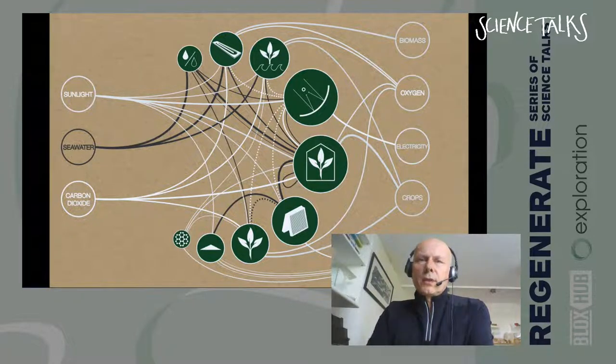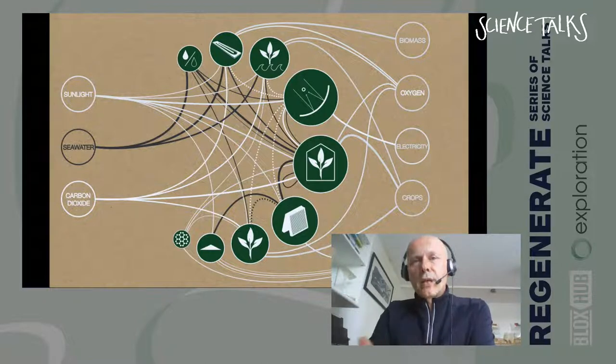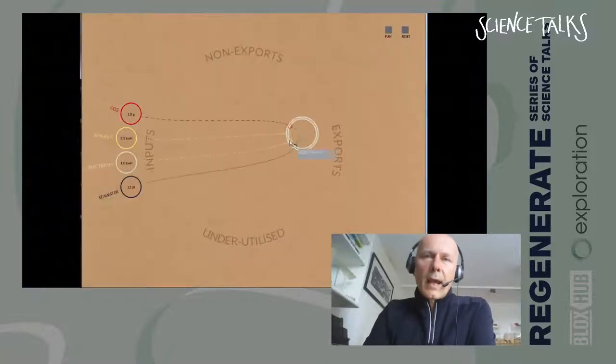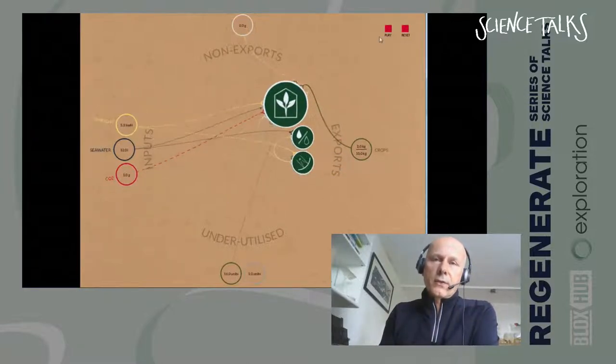Sometimes when I show this kind of diagram to people, they think, well, that looks unbelievably complicated. How could we possibly design for something like this? Well, I would argue that this is nowhere near as complicated as a real ecosystem. And actually, with digital tools, it's going to become easier and easier to design for this level of complexity. And one of my colleagues that I work with actually created a little design tool to make it easier to design these kind of systems.